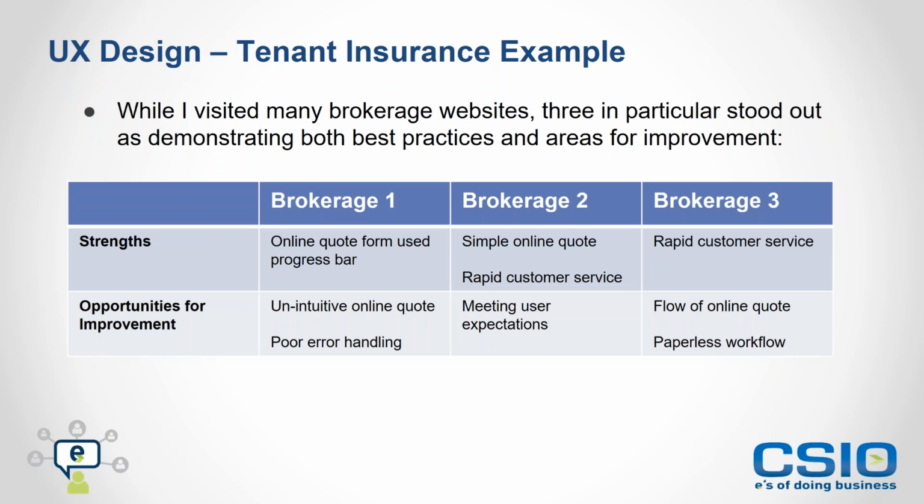My expectations included each website having a simple and clear online quote form that only asked essential information and a quick turnaround time. I documented my interactions with 3 brokerage websites that I found via Google search, identifying strengths of each and opportunities to enhance the consumer's online purchasing journey. While I visited many brokerage websites, 3 in particular stood out as demonstrating both best practices and areas for improvement, as documented in this table. Let's have a look at each of these brokerage websites one by one and discuss each point.